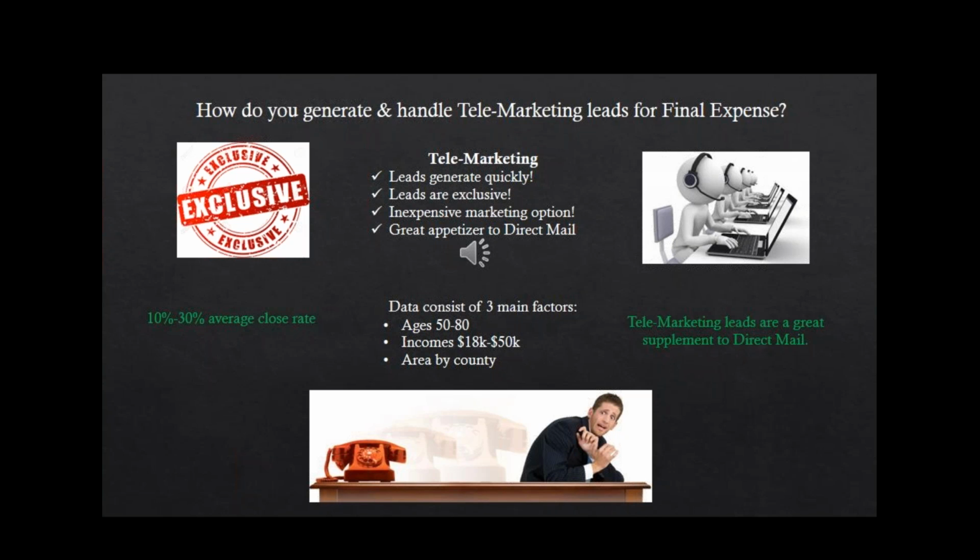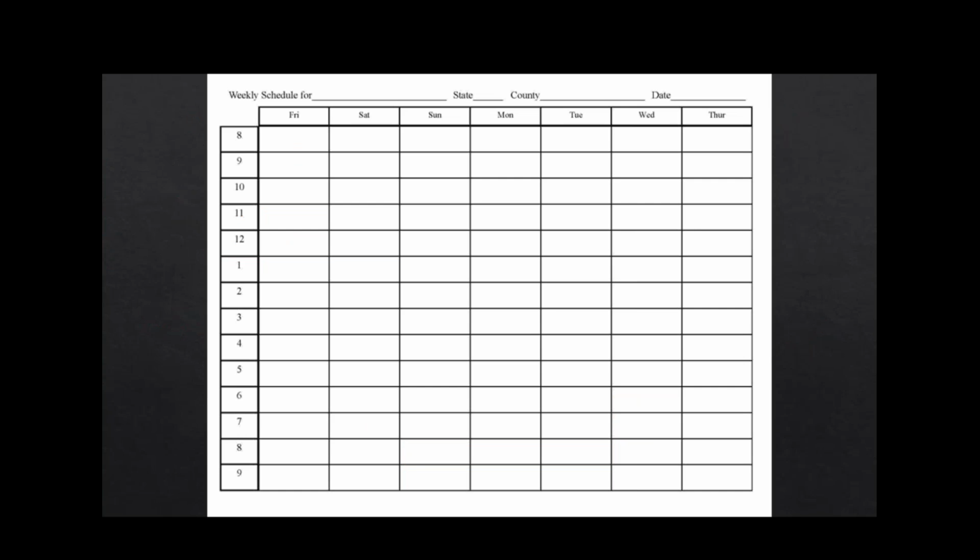So, again, take advantage of that type of marketing. That's very important. But understanding how to work the type of marketing and utilize it in the market that you're working is just as important. Now, as far as setting appointments, something so simple is a very valuable tool, almost like your weekly goal sheet, right? Something so simple, but still very valuable.